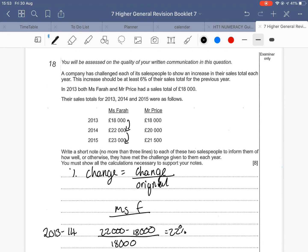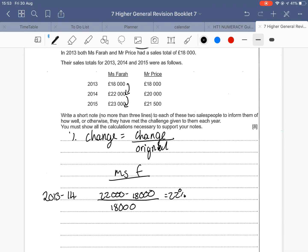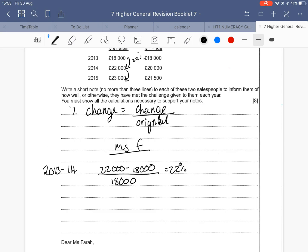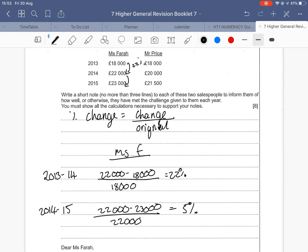So she smashed it first year. They need it to be at least 6%, so in her first year she was 22. Let's see how she did in her second year. From 2014 to 2015, she only went up £1,000. Over the original 22, it's not going to be a big percentage, is it? 5. So I think she overcompensated in the first year. Maybe you want to put that in your paragraph. So she went up 5%.